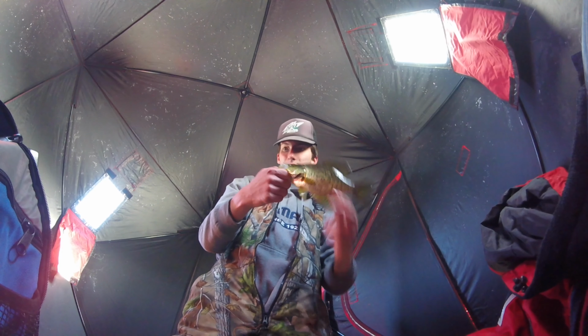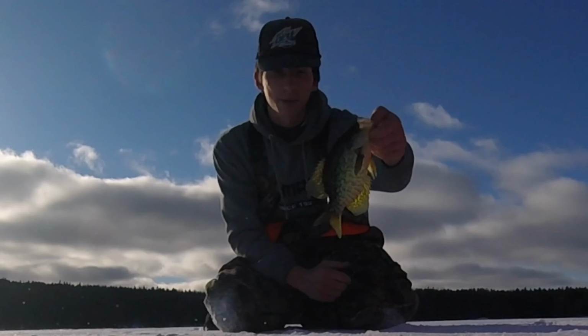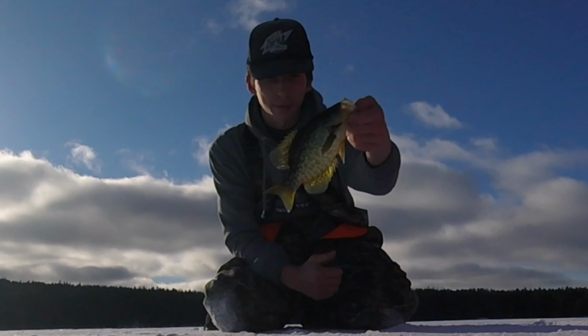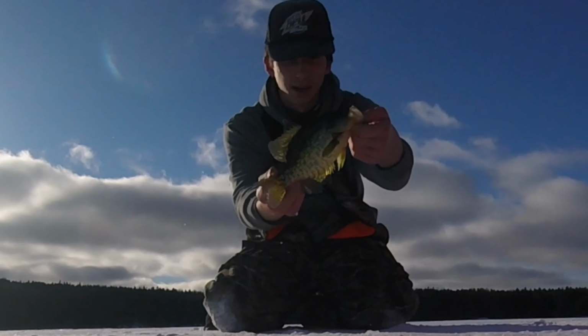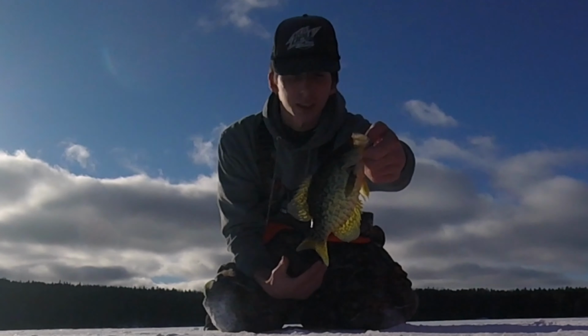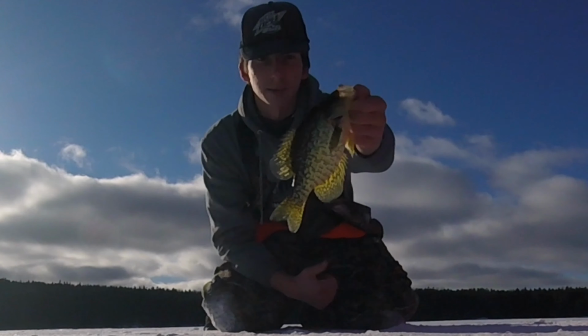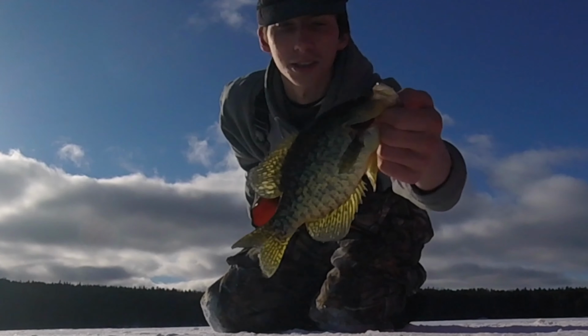Just a massive crappie. Wow. Good thing we moved the hub shack. Guys, just wanted to move outside here to make sure I got a perfect shot of this beautiful crappie. Probably about, I don't know, a 12-incher. One of my bigger crappies I've ever caught through the ice. I don't know if the GoPro's picking us up too good, guys, but just look at that gorgeous crappie.